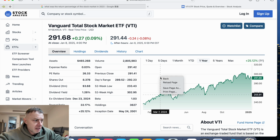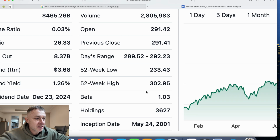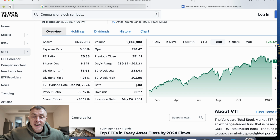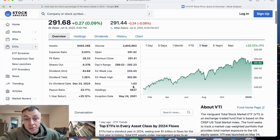And let me show you this now. So now we're back here on the VTI. If you look down here, you see where it says beta, and it says 1.03. So this is the entire stock market. If you look at a stock's beta, it will tell you how it trades in relation to the entire market, right? So the entire market has a beta of 1.0.